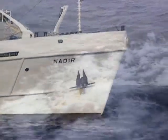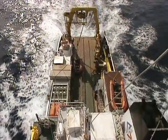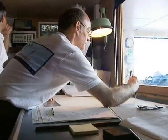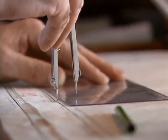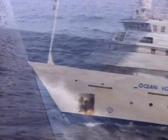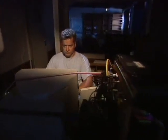The French research vessel Nadir is en route to an historic spot some 400 miles off the coast of North America. Her crew is plotting a course to one of the most notorious points in the North Atlantic. The site of the Titanic disaster. The Nadir is joined by another French vessel, Ocean Voyager. On board, an elite team of scientists and engineers, each exploring a phase of the Titanic disaster.